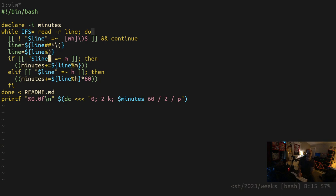And so we go to this line and we say, does it have an M in it? Okay, if it's an M, then it's minutes. So let's calculate the minutes by grabbing the number without the M on the end, all right? And we'll add to the number of minutes. If it says hours in it, let's add to the total number of minutes.